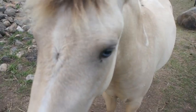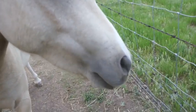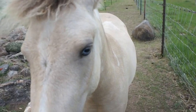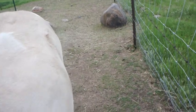Don't need any arguing. The girls are already grumpy, aren't they? They've been kicking you. Poor Zorro, he got told off several times today by Chantel. Poor buddies.